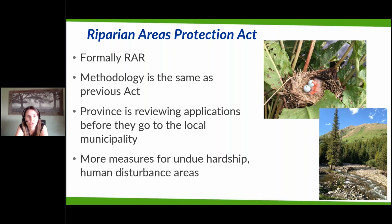One of the changes, though, that I think is interesting and considerable is that previously under the old act, when a QEP, a qualified environmental professional, submitted an application, they would actually automatically be copied to the local municipality. So this regulation, for those that don't know, is a provincial regulation, but it's triggered by the local government. So local government bylaws trigger this provincial regulation. In order to get your development permit, you have to submit this application to the province. And previously, it automatically got copied to the municipality.